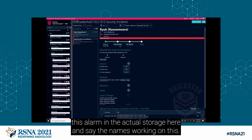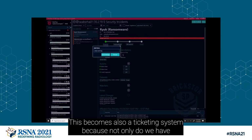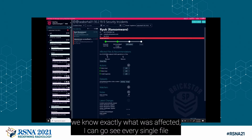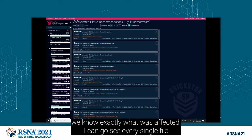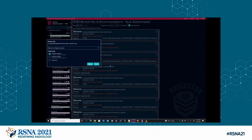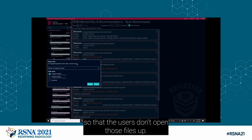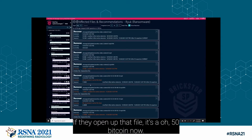So I'll go ahead and acknowledge this alarm in the actual storage here, say Dave's working on this. This becomes also a ticketing system, because not only do we have who, what, when, where, we know exactly what was affected. I can go see every single file that had been compromised and encrypted so that I can quickly restore, and remove the file that has been affected so that the users don't open those files up. If they opened up that file, it'd say you owe 50 Bitcoin.